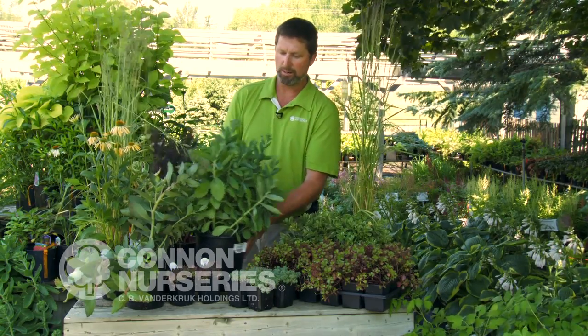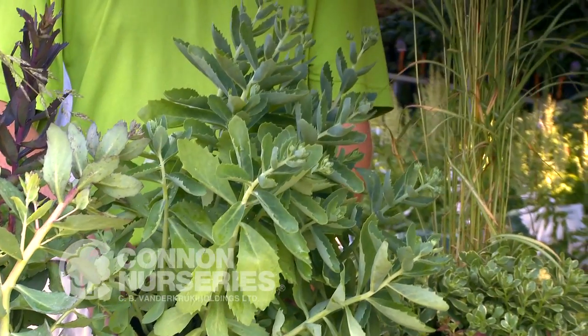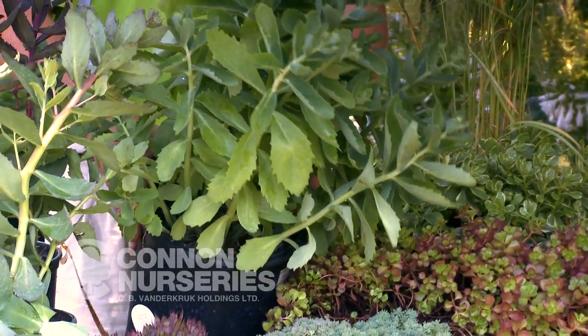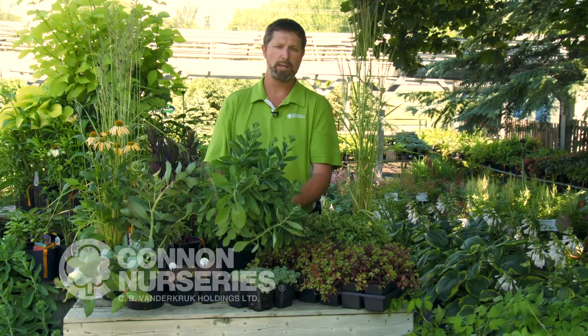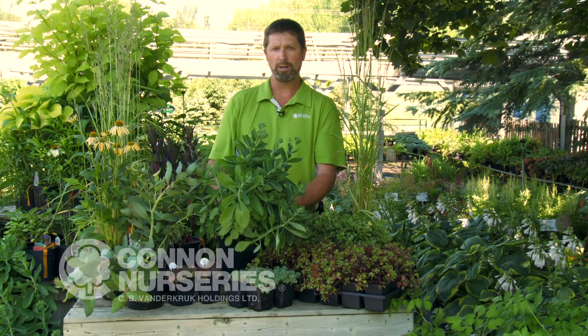This one here is Autumn Joy, and it is probably the most popular variety of sedum, probably found in most gardens. It is a fall flowering sedum and will grow up to about 18 inches high and has a very nice large pink flower on it.